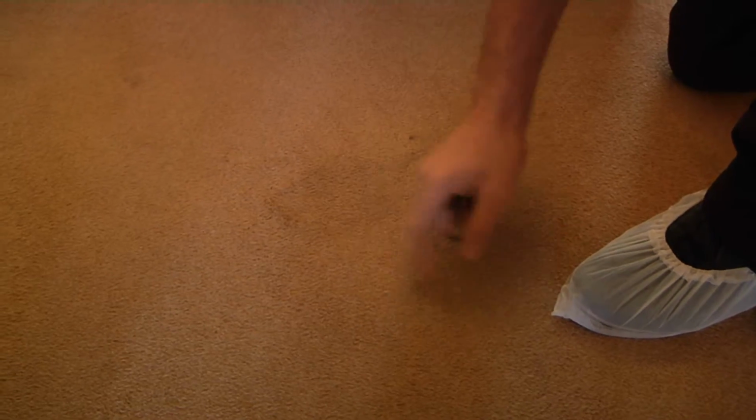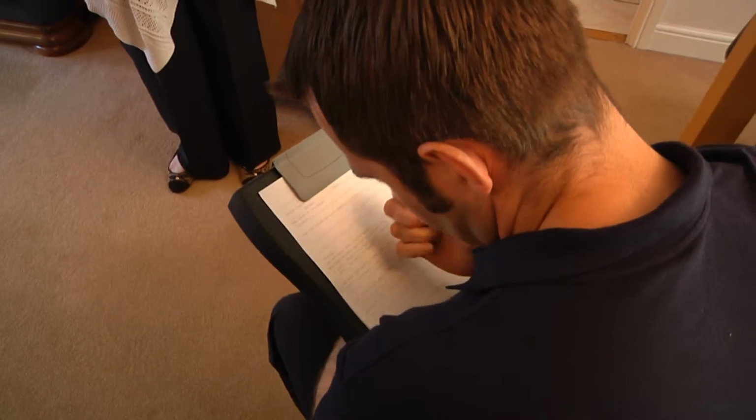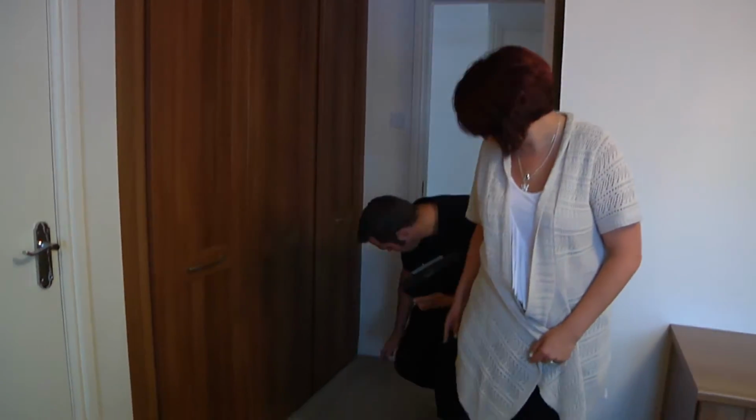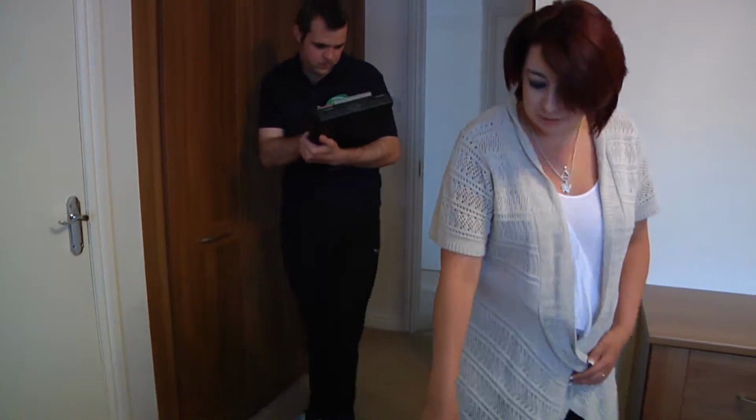We carry out a carpet audit free of charge on the whole house, and we will evaluate any of your concerns. We look at the wear age and traffic lanes, plus any stubborn stains that are on the carpet. We then leave you with a written report of the condition of your carpet.